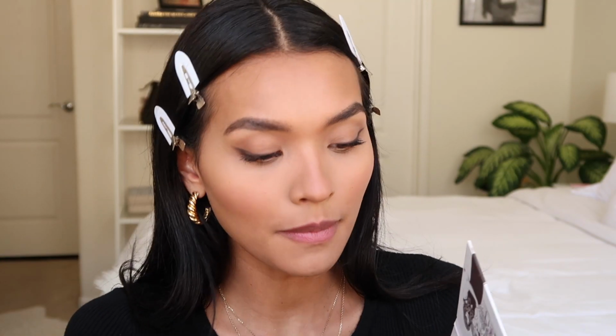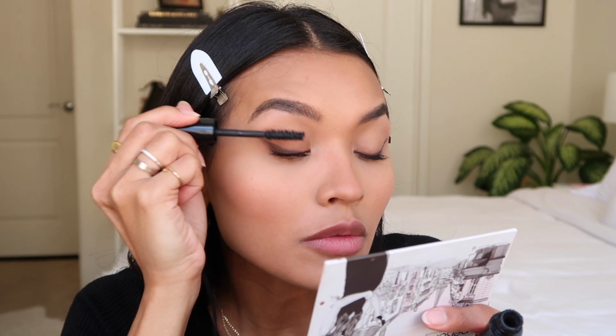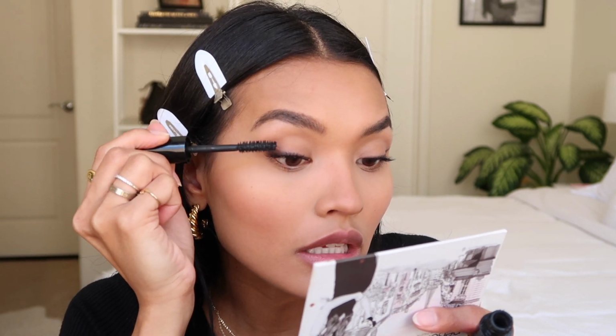This is the Lancome Monsieur Big Mascara, and I like to use this to really get those lashes real nice and big and juicy.